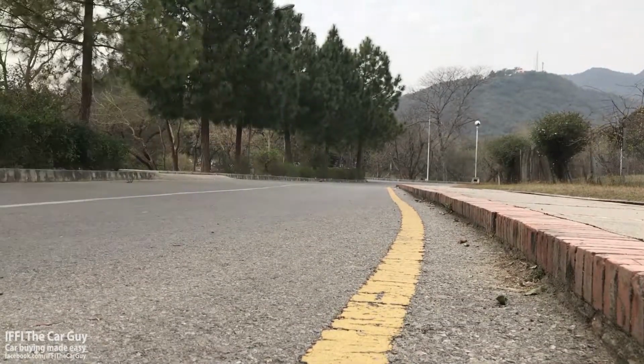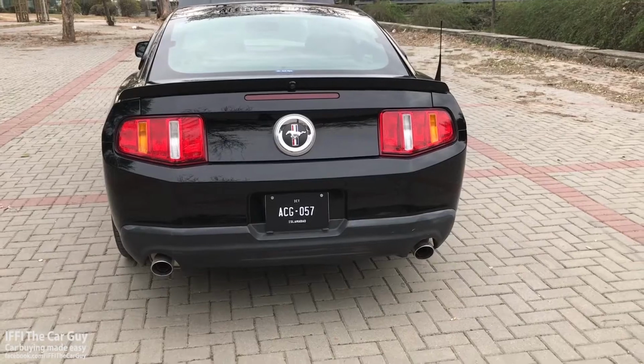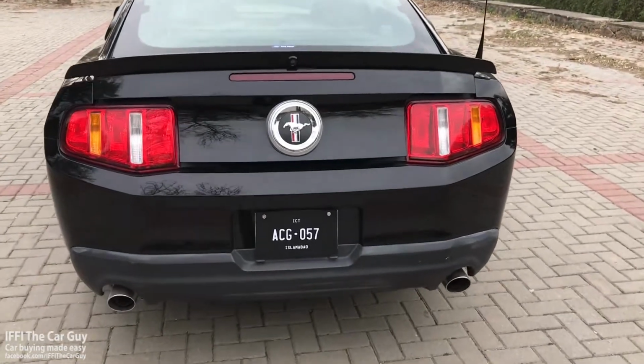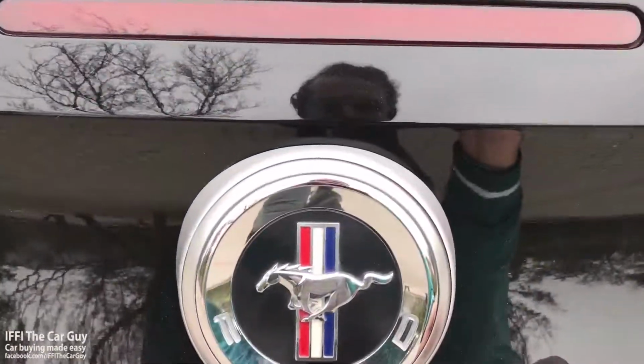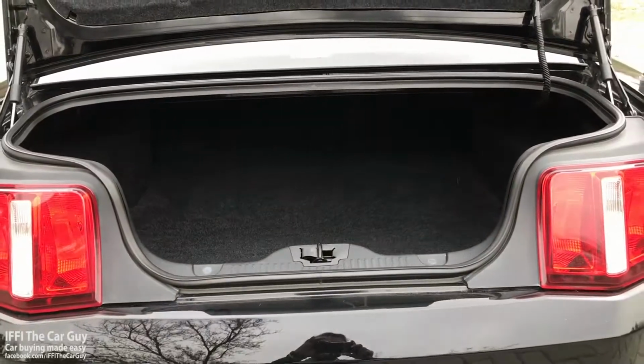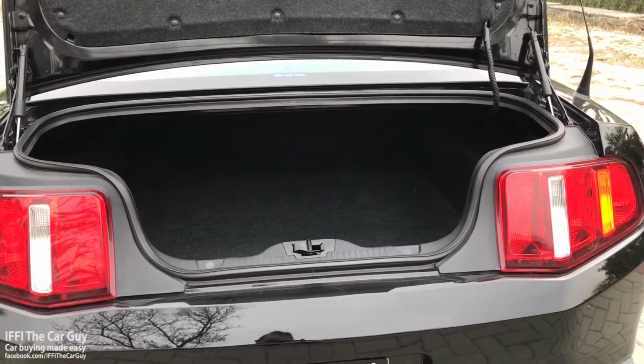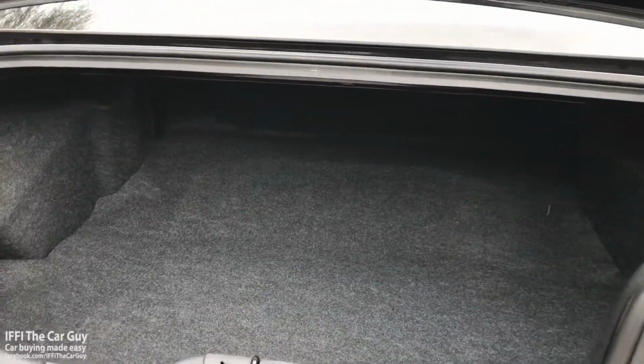Let us check out the practicality. You can unlock the trunk with this button in the key. With luggage capacity of 13.4 cubic feet, this car does have practicality. It has a modest amount of cargo area, good enough for everyday use, and you can easily carry your family luggage for a weekend trip.